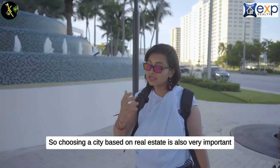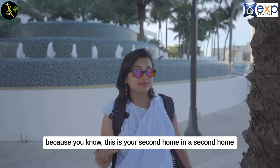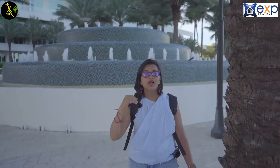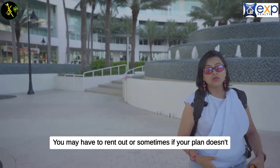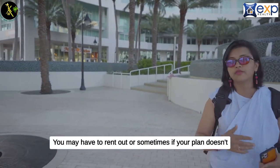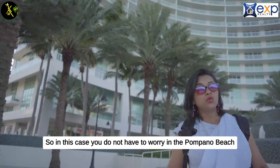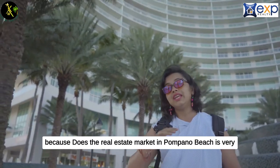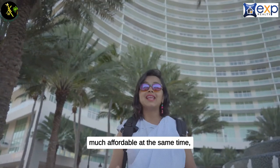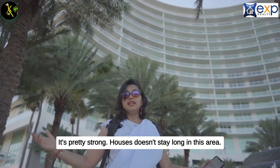It's 100% booming. So choosing a city based on the real estate is also very important, because this is your second home. With a second home, many people don't live there the whole year. You may have to rent it out, or sometimes if your plan doesn't work, you may have to sell your home. In this case, you do not have to worry in Pompano Beach, because the real estate market here is very affordable. At the same time, it's pretty strong. Houses don't stay long in this area.